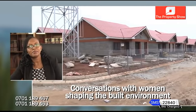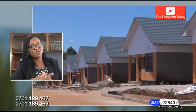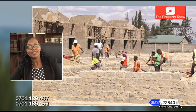Then also, as a developer, make sure that you get all the approvals and consents that I've just mentioned, so that your property is not demolished or brought down because of lack of these approvals. Then also look at the zoning laws or regulations of that area. There are some areas that are controlled, so you need to make sure that the developments you're putting up are in line with the zoning regulations or laws of that particular area.